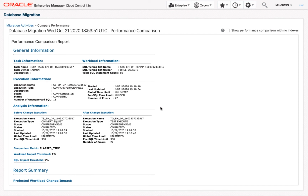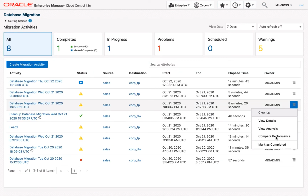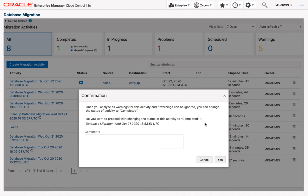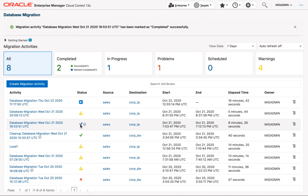If you would like to disable indexes in the destination database and want to assess how the performance looks at the time of migration, you can suppress the indexes and perform the comparison. To compare performance with no indexes, click on Show Performance Comparison with no indexes. It will generate another report wherein the indexes will be excluded. Now let's go back. To certify this migration, you can click on Mark as completed. The Mark as completed feature allows administrators to mark a particular migration as verified and successful. Once the migration is marked as completed, the status of the activity changes. This concludes the demo.